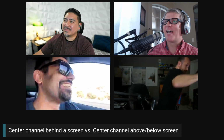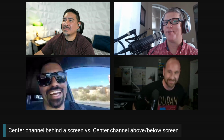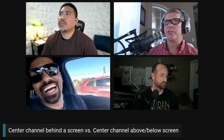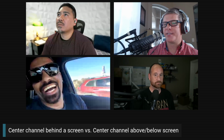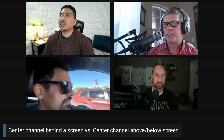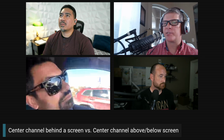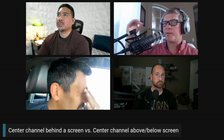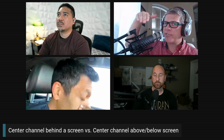So I've had both setups. When I first built my theater room 15 years ago, I had a 103-inch screen, and at that time it wasn't acoustic transparent. So my main speakers were outside of the screen, and then the center channel had to be above the screen, basically right above it. I had it angled down right at my listening position.